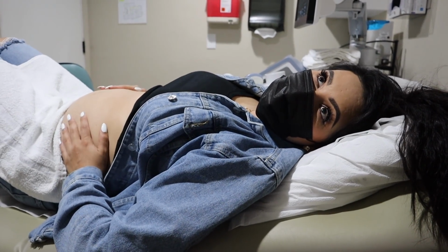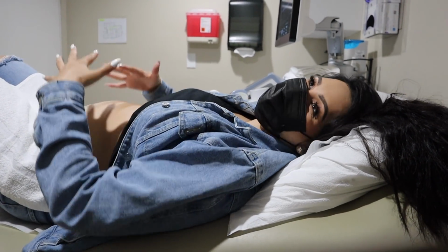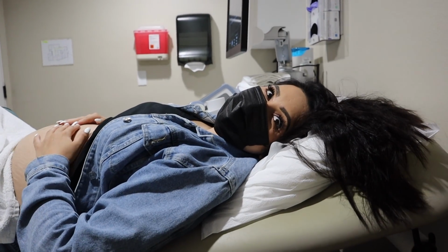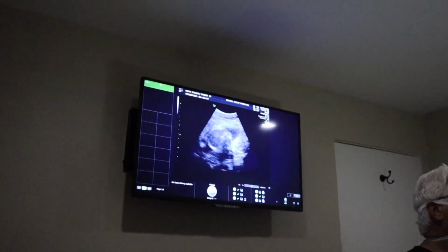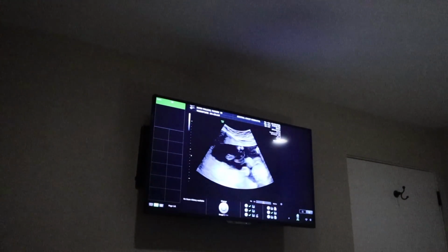Remember the last time I was here, I was like, it looks so huge. Right now, I feel like it's not that big. Ahí va, ahí va. Good fluid right off the bat.